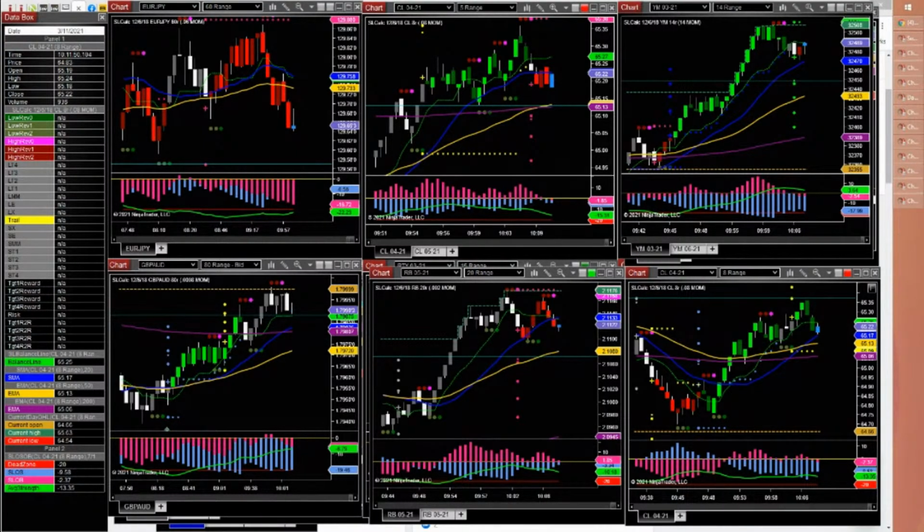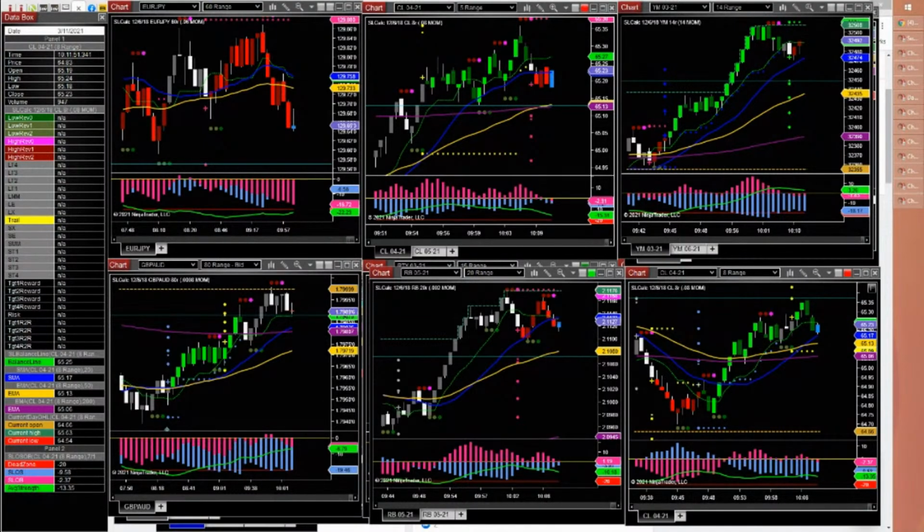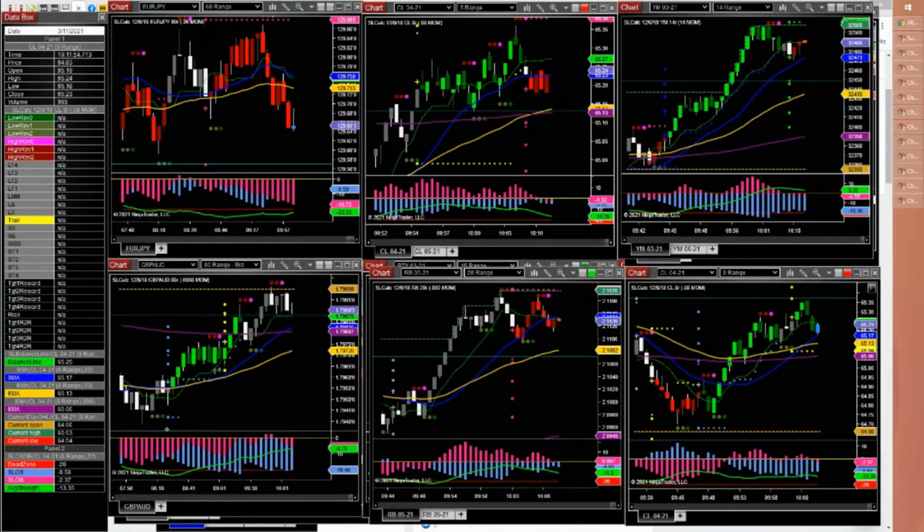All right. Okay, now it's making the move up. It's testing the balance. The YM is testing the balance line, and our crude trade is still working. It has come down and is testing the 20 SMA. Looks like it may bounce off of it.